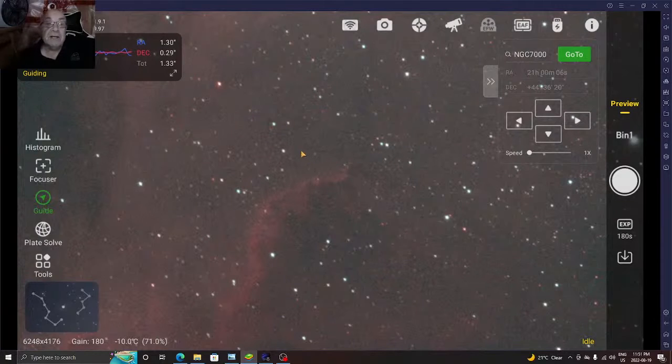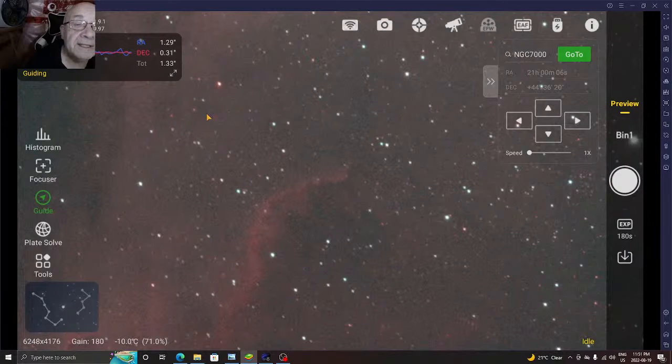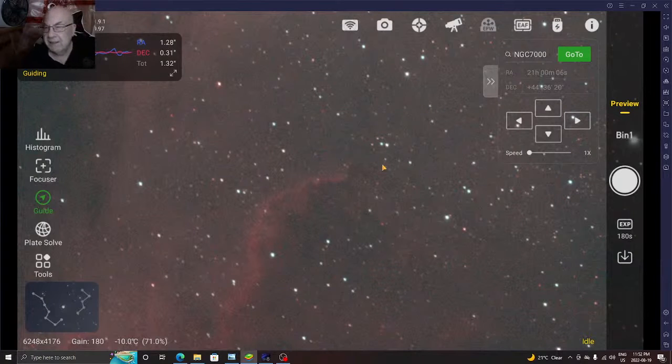Actually, I'm not too unhappy with my stars here, considering that my guiding is a little off. I still get those. You can see a little bit of an egg shape. You can correct this in PixInsight, which is the processing software I use primarily, by using what's called deconvolution settings, and kind of make the stars a little more round. And or you could actually replace all the stars in the background. That's a whole other process.